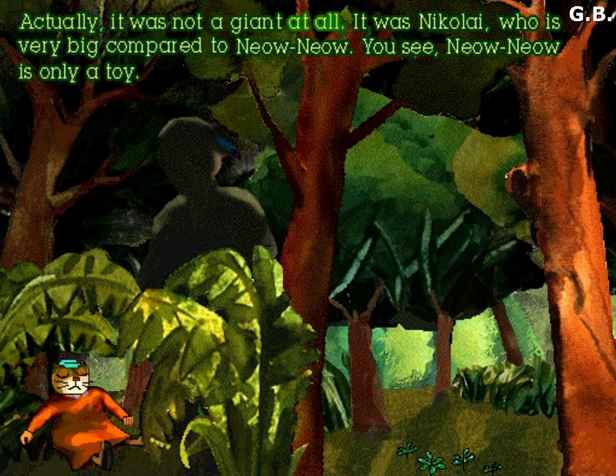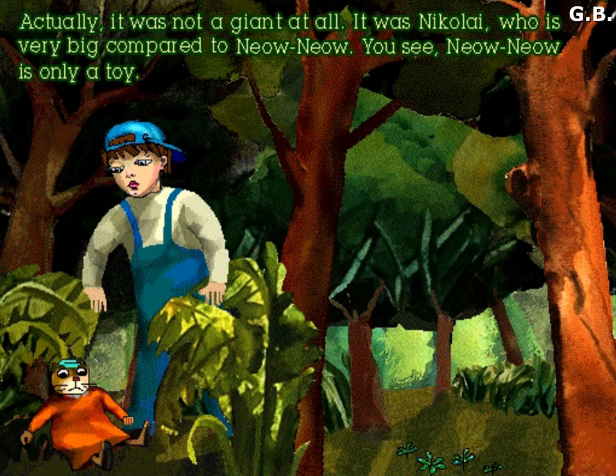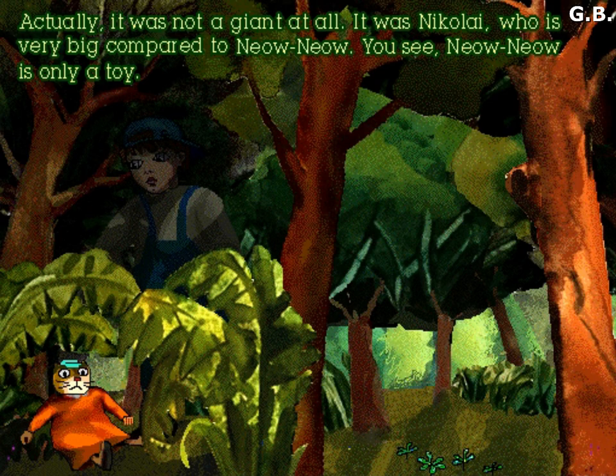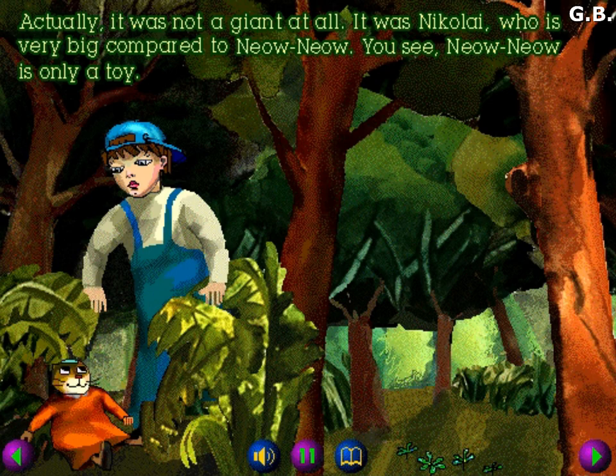Actually, it was not a giant at all. It was Nikolai, who was very big compared to Niao Niao. You see, Niao Niao is only a toy. Don't be scared, Niao, it's only me.